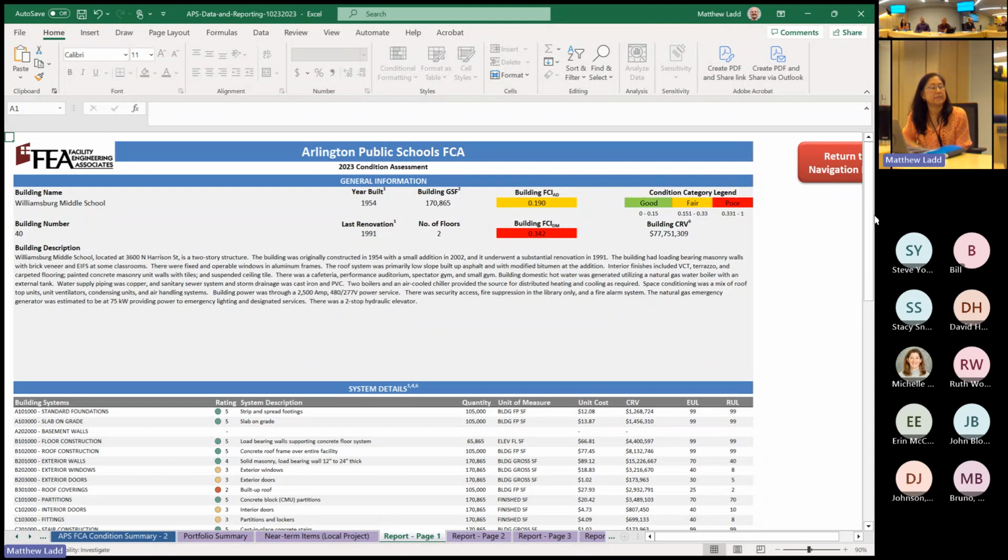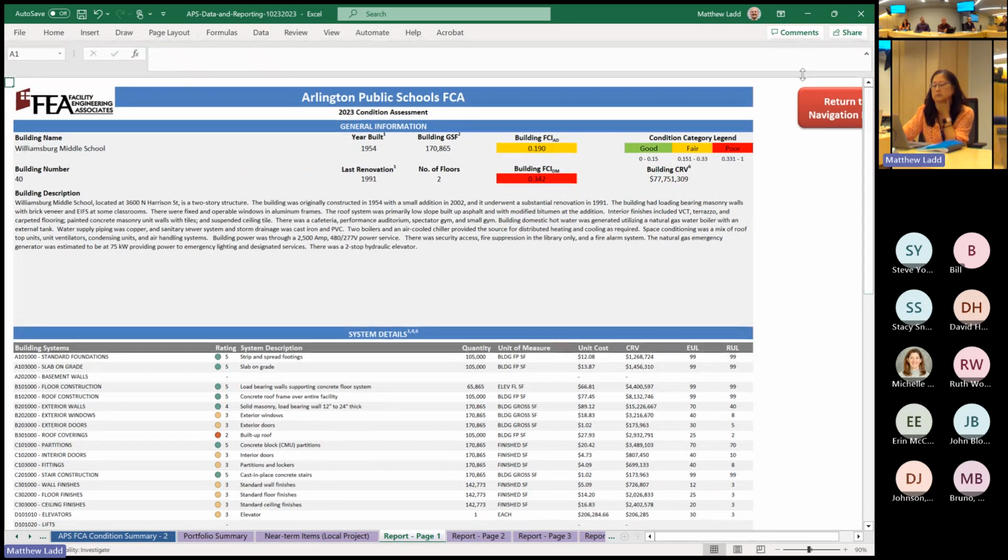Is there a slide that organizes all of the various building systems by rating? In other words, would it be possible to have a tab in the spreadsheet that shows us just the ratings of one, at least for certain kinds of building systems like roofs? Because that seems like it could help us identify at least which of those individual projects, like the Williamsburg roof, could merit a specific fix outside of just a whole building renovation.